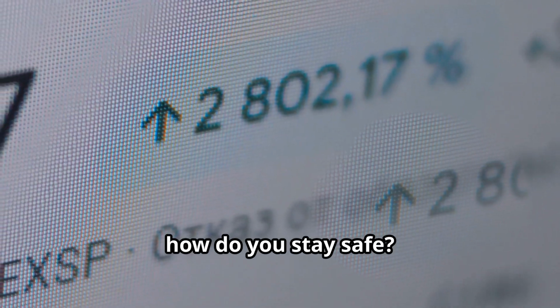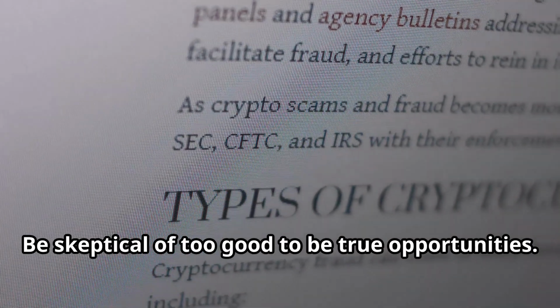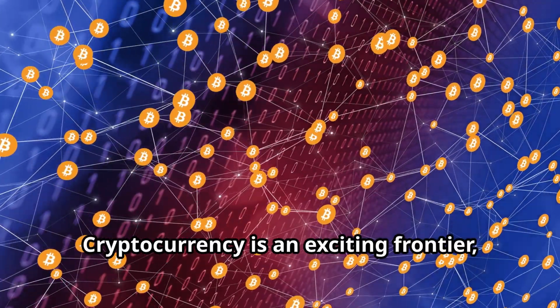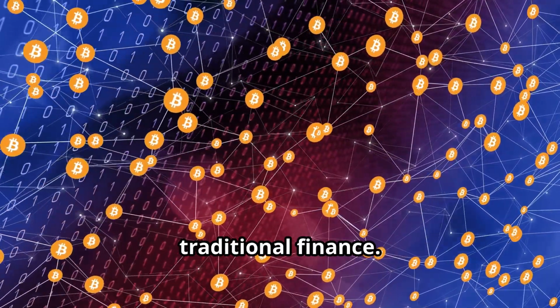So how do you stay safe? Do your research, use reputable exchanges and wallets, be skeptical of too good to be true opportunities, enable two-factor authentication, and avoid suspicious links. Cryptocurrency is an exciting frontier, offering potential as an alternative to traditional finance.